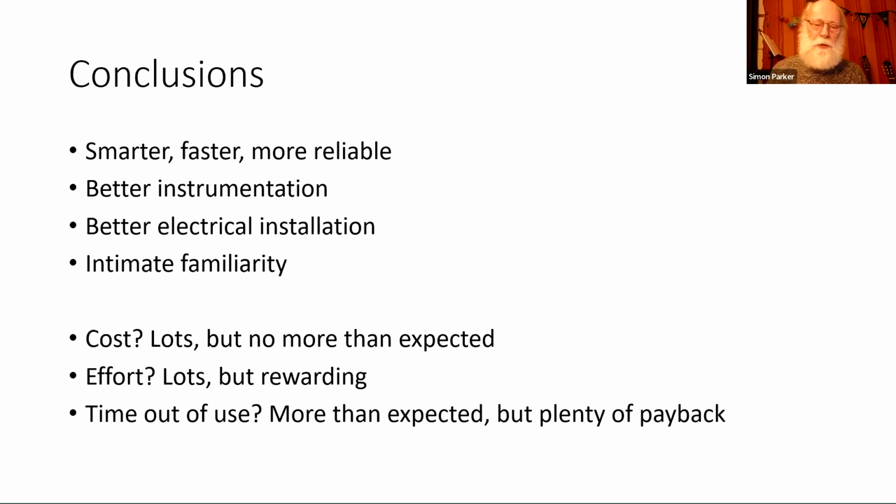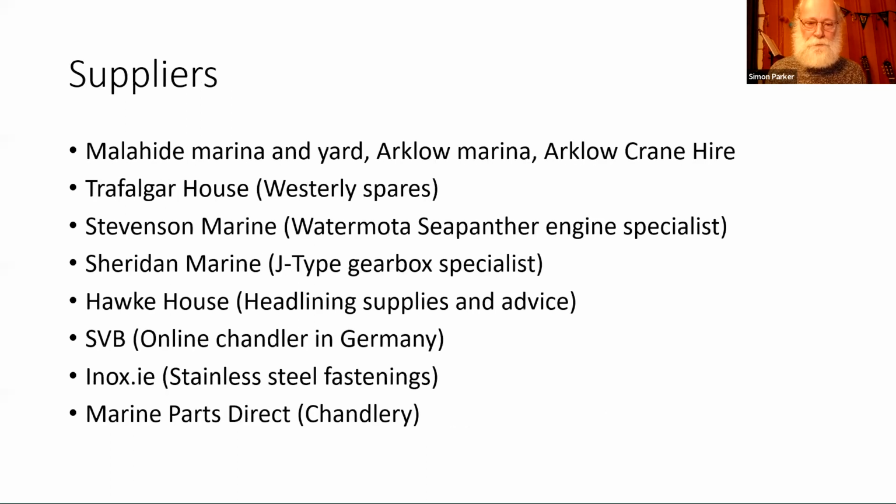The amount of time out of use: we lost more than we expected. The 2 years in Malahide Boatyard was longer than expected, but then I suppose some of you were laid up for longer than expected in 2019 and 2022. Plenty of payback. We expect we've got a boat that'll take us loads of places. Here's a list of some of the suppliers that I used for future reference. All of these I would recommend.